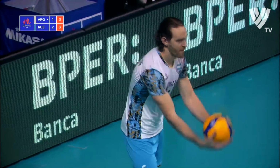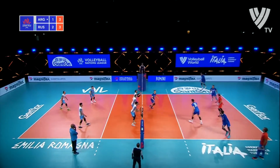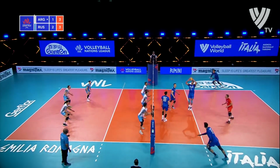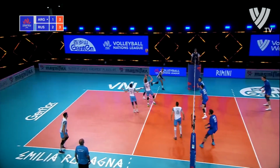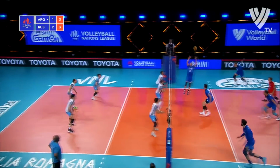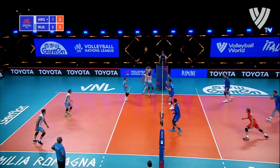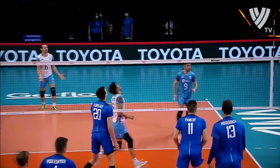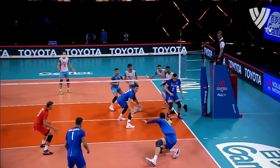Ryan. And that one, well, Raya can't get past the block. It's going to be a transition opportunity for Monty. Great rally here. Straight over the net where nobody was ready for it.